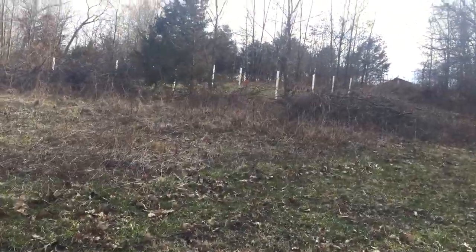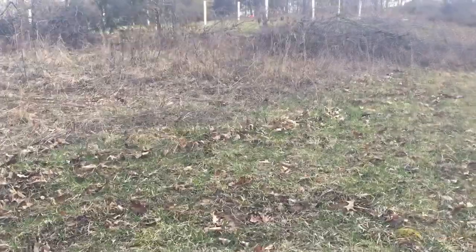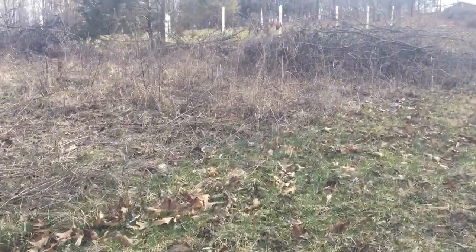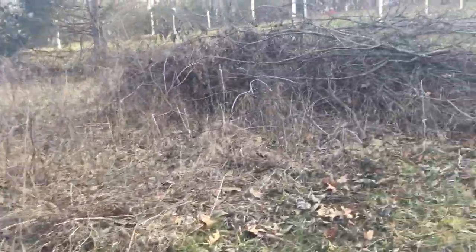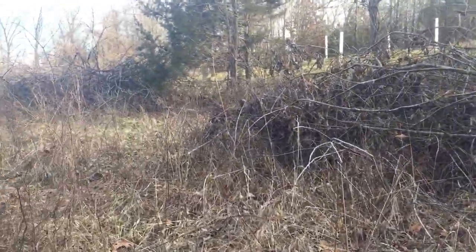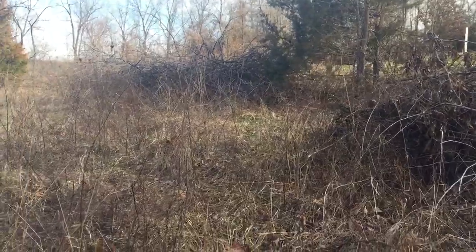And of course, you can see this brush up here I piled up. When I cleared this food plot, I didn't know what I was going to do. It all started, I wanted a food plot. And I laid this brush up here. I didn't burn it because I wanted to leave something for the rabbits and wildlife, and they need brush piles.